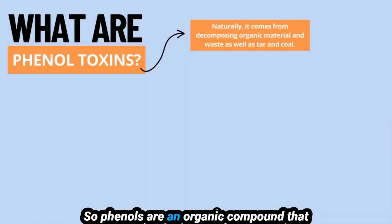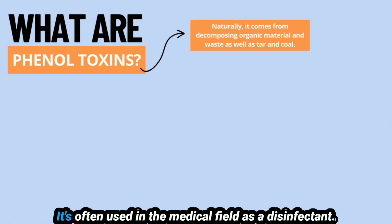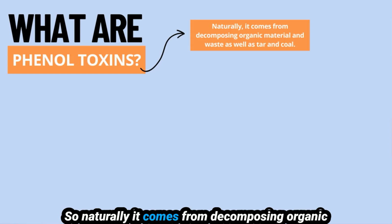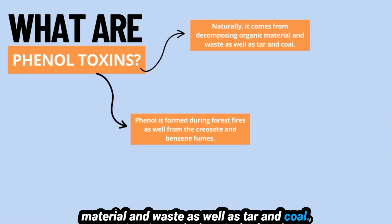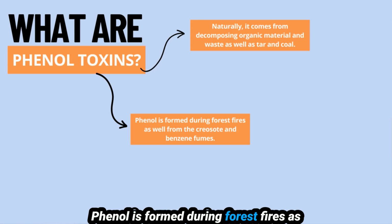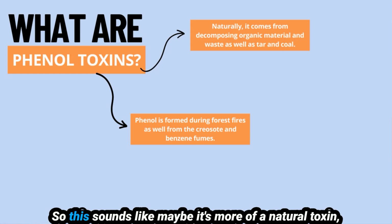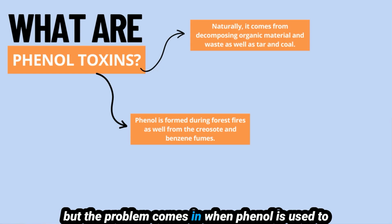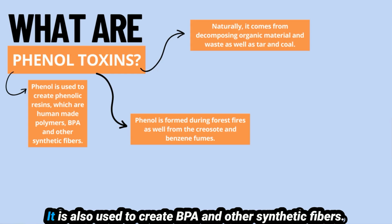So phenols are an organic compound that is weakly acidic, and it's also water soluble. It's often used in the medical field as a disinfectant. Naturally it comes from decomposing organic material and waste, as well as tar and coal. Phenol is formed during forest fires as well, from the creosote and benzene fumes. This sounds like maybe it's more of a natural toxin, but the problem comes in when phenol is used to create resins, which are a human-made polymer. It is also used to create BPA and other synthetic fibers.